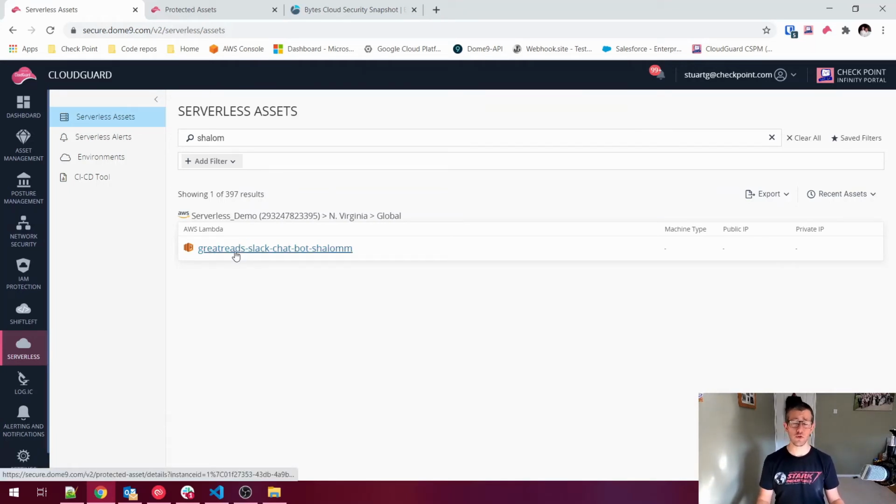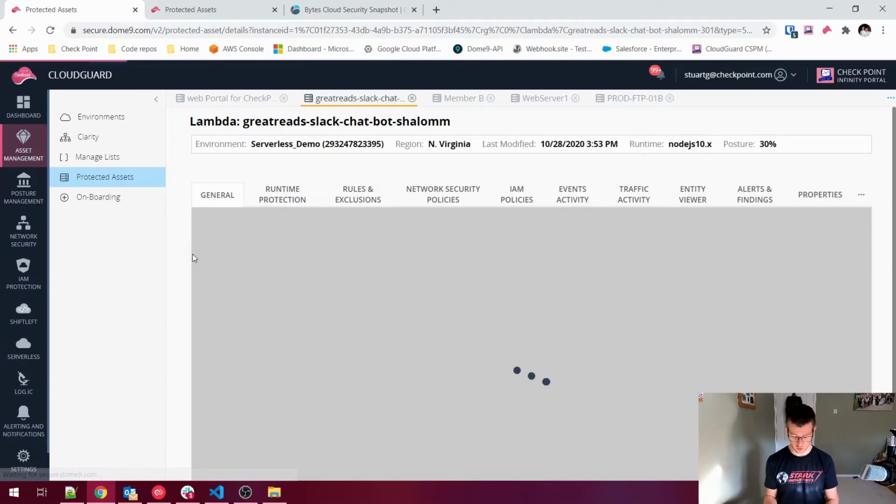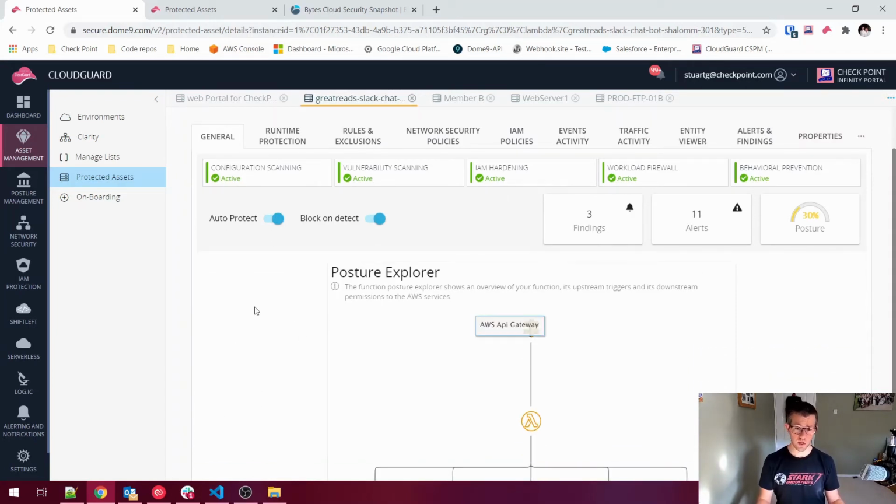Now, we have two methods of doing this. The first method is a static analysis of the code that your Lambda function or your Azure function is comprised of. Now with that, we can give you a number of findings. One of them is we give you a posture explorer, and we show you how your Lambda function or your serverless function is connected in your cloud environment.